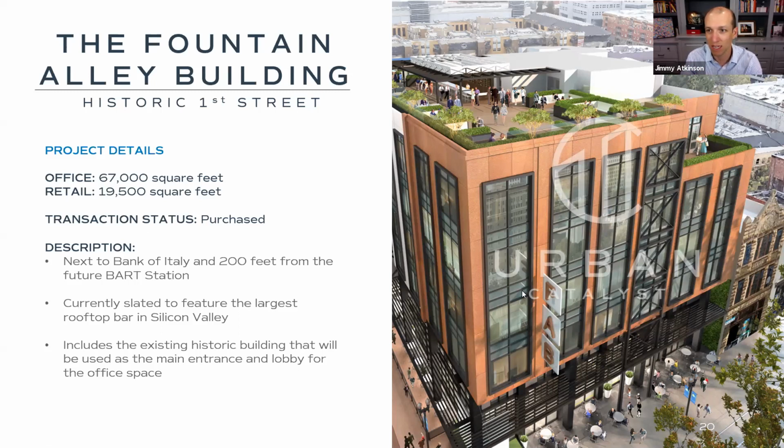We'll give everybody just a few more seconds to vote on that, and then we're going to dive into the second half of Erik's presentation, where he's going to walk you through each of the 7 projects that Urban Catalyst is working on in downtown San Jose. A couple more seconds here, get your vote in, and we're going to end the poll and share the results.